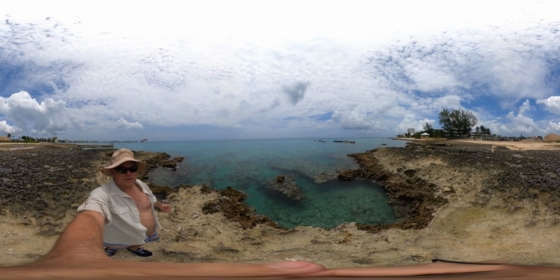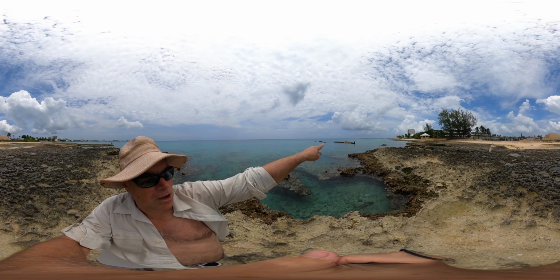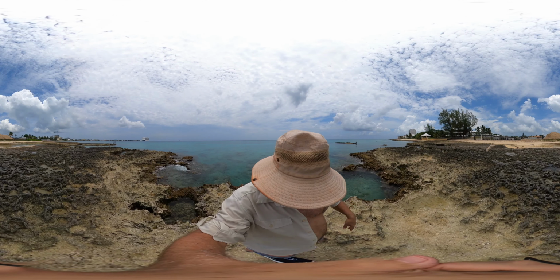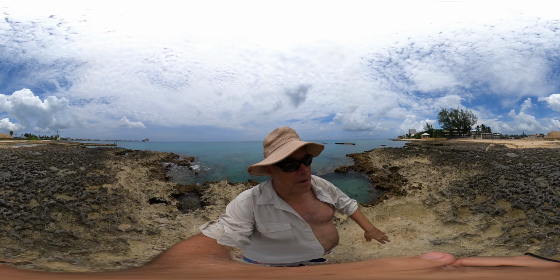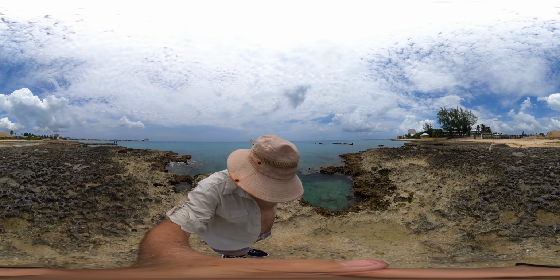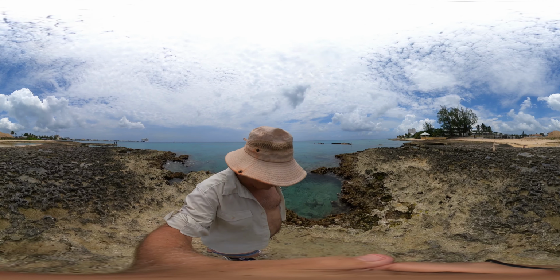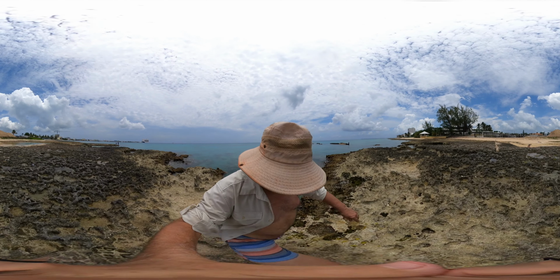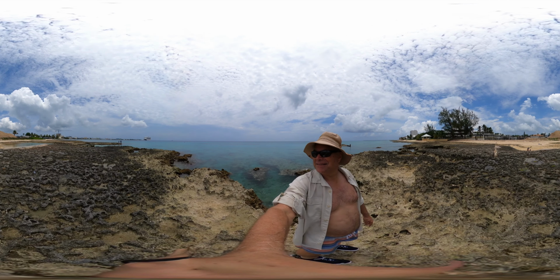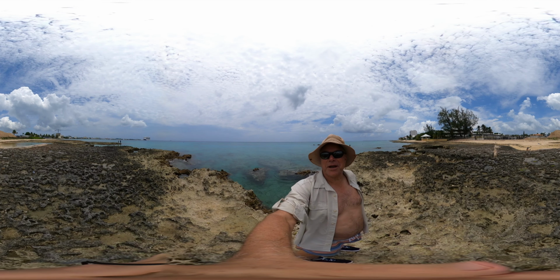Anyway, so 7 Mile Beach, you can see it stretching all the way up there. Of course, on the other side there is the big lagoon, and then the sandbar that has the stingrays. Anyhow, so from Grand Cayman, oh, there's the ship too, Caribbean Princess.